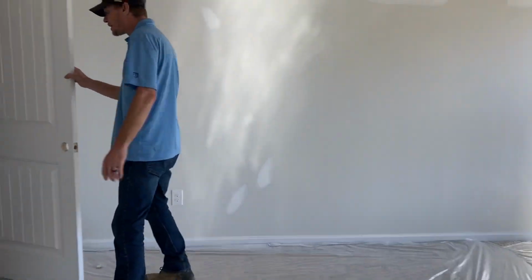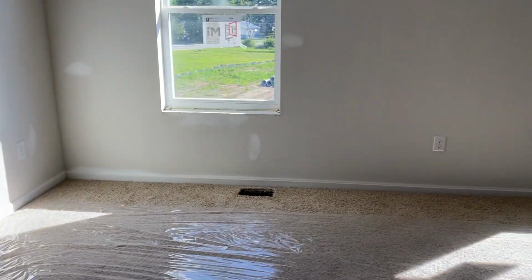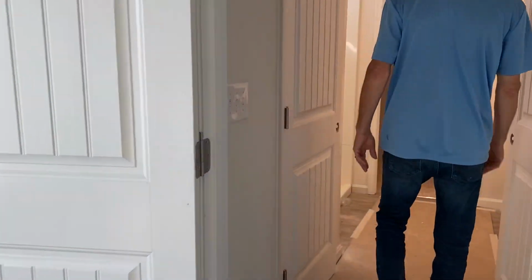So there's a smaller closet on this side here. Yep. There's no light in the smaller closet. Okay. That's his closet. Whoever's got more clothes. And there's some guys that have a lot of clothes.